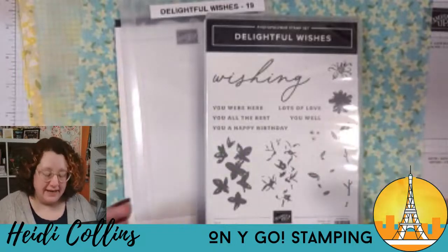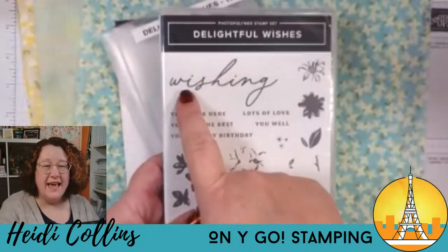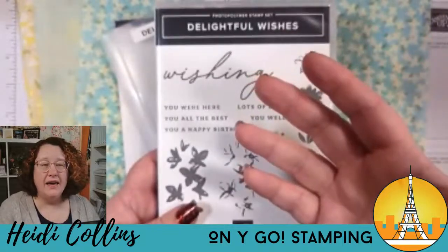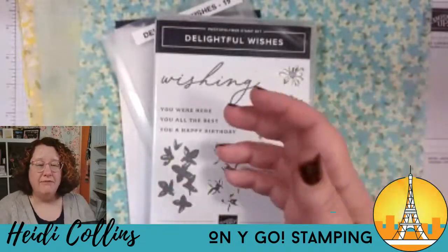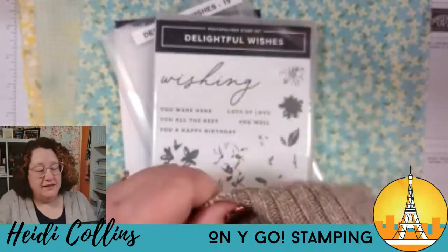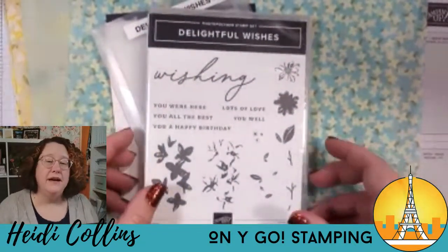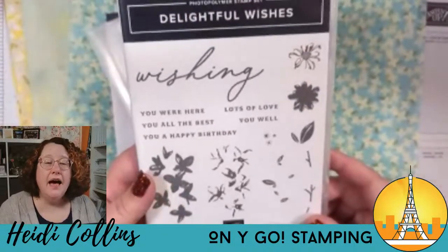We can see this gorgeous stamp set. It's so pretty. What I love about this is it has this large word wishing. And I do not know why. I'm going to try cleaning off my lens again. I cleaned it right beforehand, but we're just going to do that. I don't think it helped. I don't know what's going on tonight. Anyway.